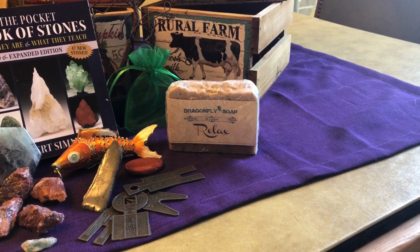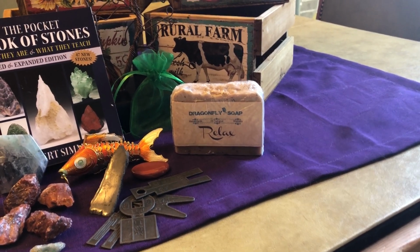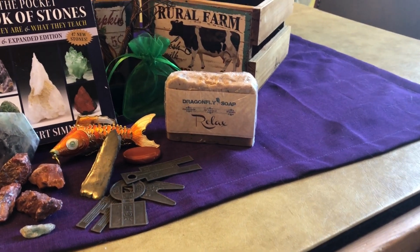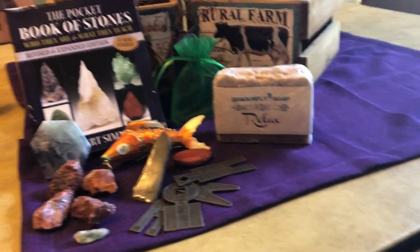You can't give it as a gift because it has the wrong label on it, but it is one of my favorites, and I thought, it's been sitting here for a couple of months and I already have so many soaps going right now. I'm not going to use this one myself right now. So anyway, I just wanted to pop that in there too.